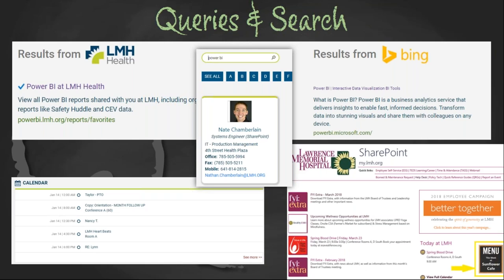Then at the top behind my face, recently we implemented this where we've got results from LMH and results from Bing. You can introduce search engine results into your SharePoint results. And we did it in a separate way, but in a hospital when people search for MSDS, we've got internal MSDS results, but maybe they're looking for the external MSDS results. We decided to do that as a result of our governance committee going through search reports and deciding whether we should do it. It's a questionable thing. Do you want to make it more confusing, less confusing? We had a lot of conversation about it.